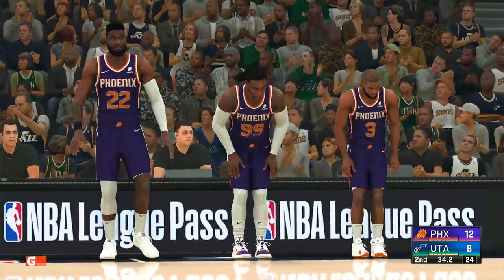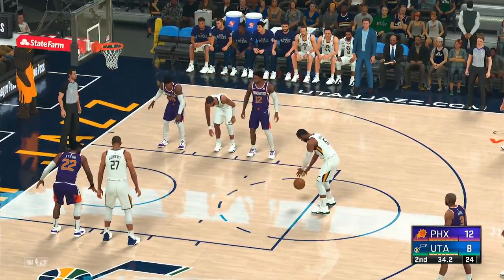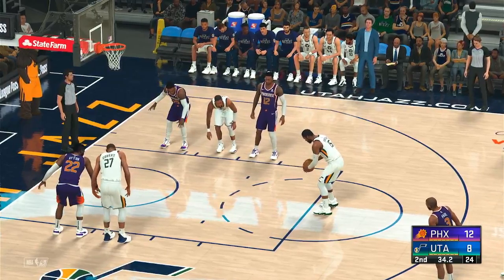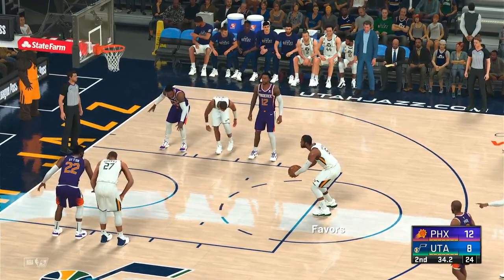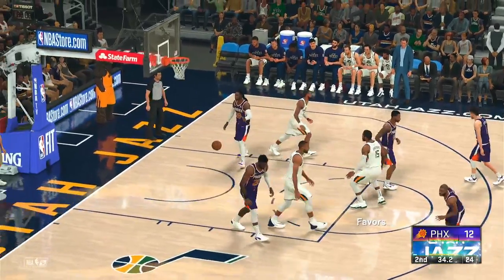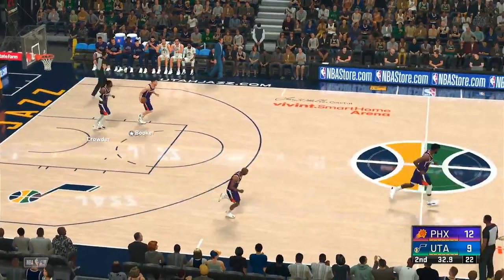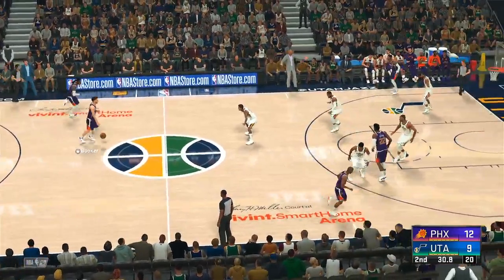Well, you know, he's the former 3rd overall pick out of Georgia Tech. Favors has made steady improvement, productive at the 4 and the 5 spot. Gobert, he's checked in for Joe Ingles. And for the Suns, Ayton, he's checked in for Saric. Crowder comes in for Johnson. And Chris Paul's subbed in for Cameron Payne. Suns leading by 3.